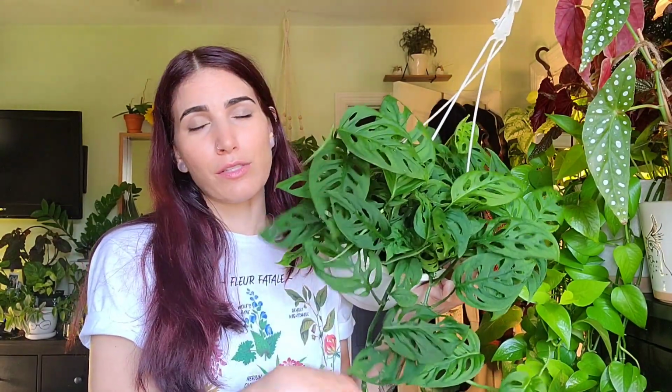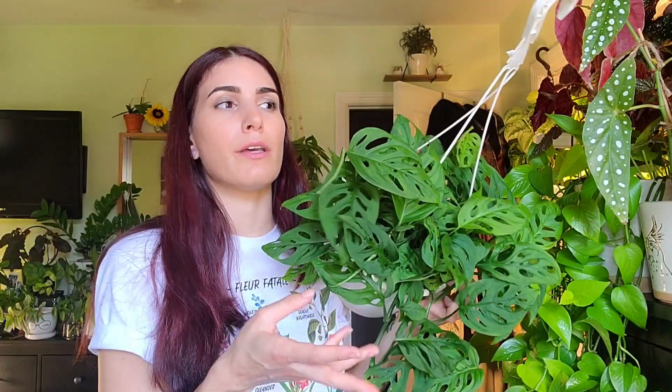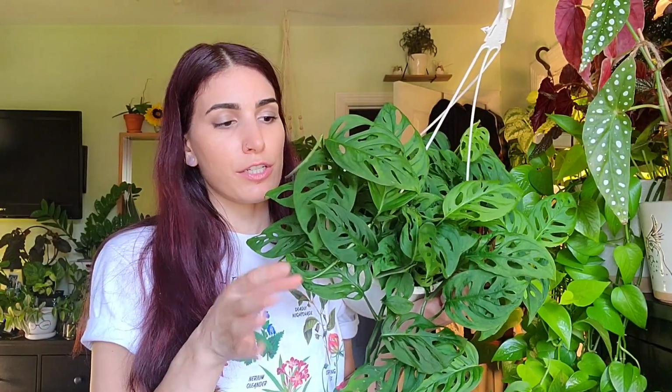So I'm just going based off of what people have said on different Reddit threads that have the 2 different plants and have been able to feel them and see them next to each other and compare them. So the fenestrations are different on both of them as well. There's conflicting information out there.